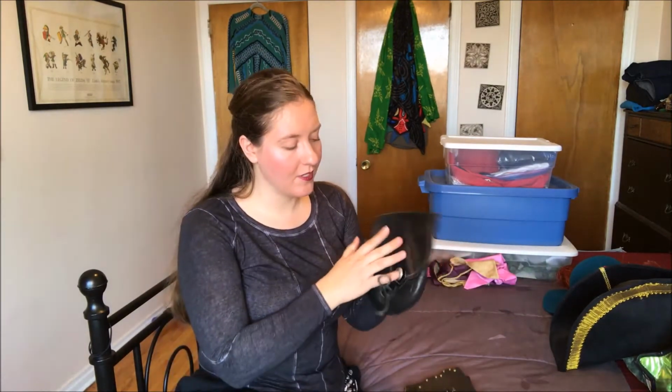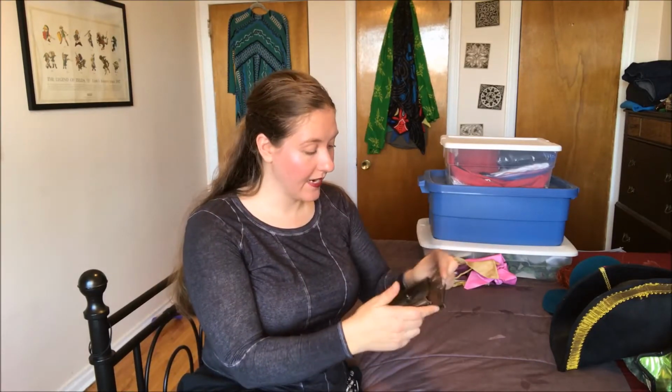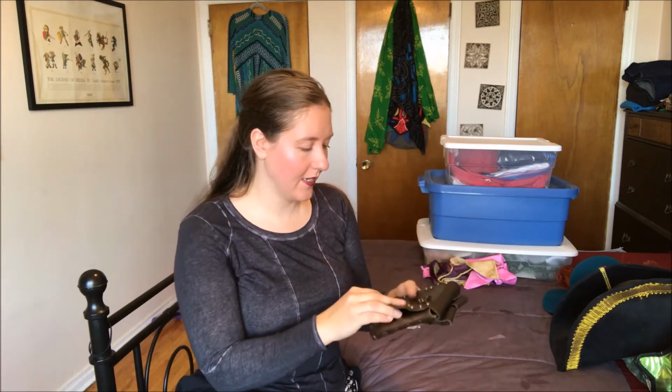And this one, even though I don't love the way it hooks closed because it sometimes will pop back open, this is the only pouch I own that is big enough to fit my cell phone in its case, so this I'm keeping. This pouch, on the other hand, is very nice. I never use it. My phone doesn't fit in it, and I like my other pouches better, so this one, I think I'm going to let go.